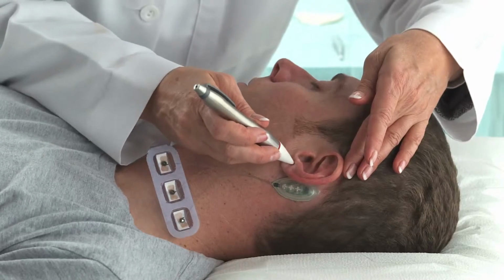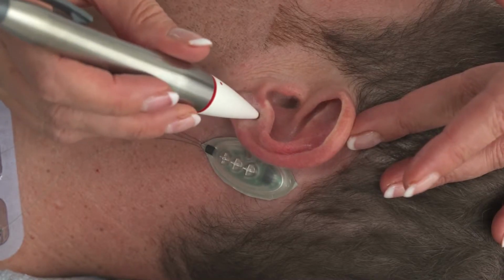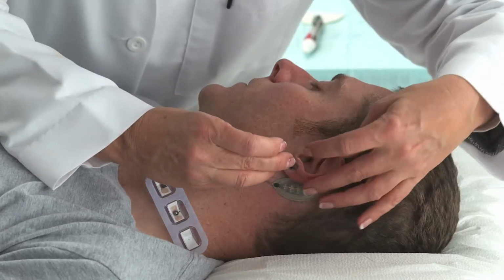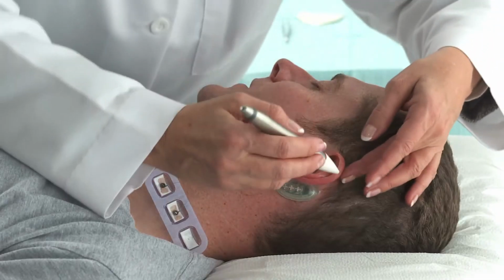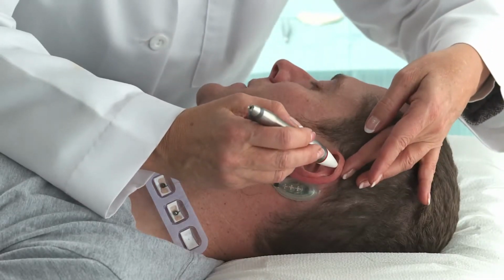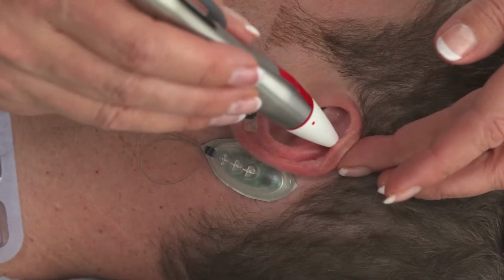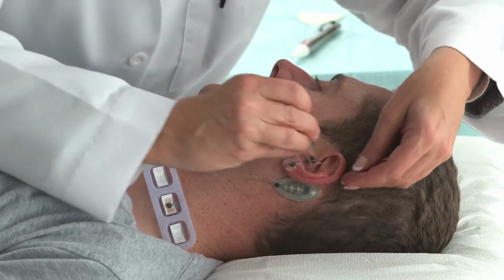Use the multi-point stylus to locate appropriate reflex points. Reflex points are locations that have the least amount of resistance to stimulation of free nerve ends. A low-pitch sound indicates high resistance. This is not conducive to P-Stim needle placement. A high-pitched sound indicates low skin resistance. This is ideal for needle placement.